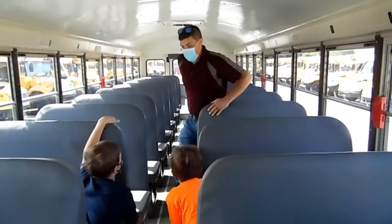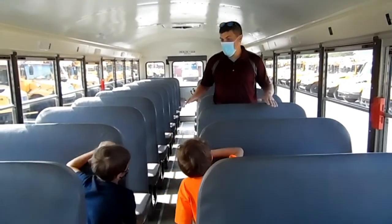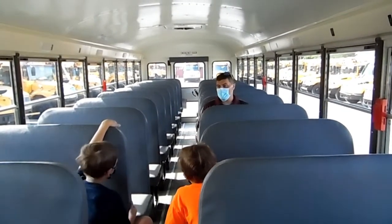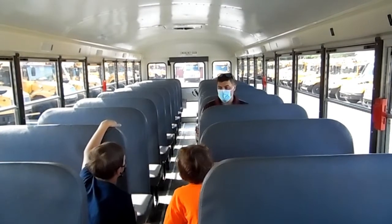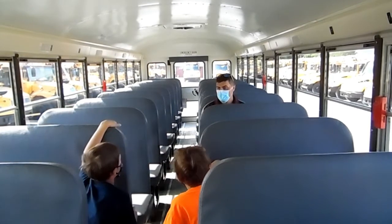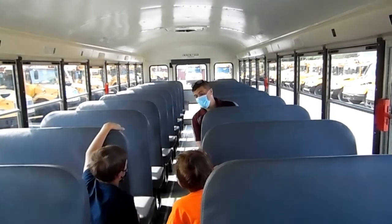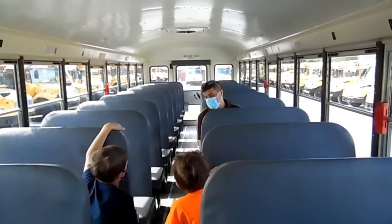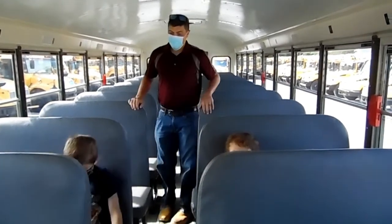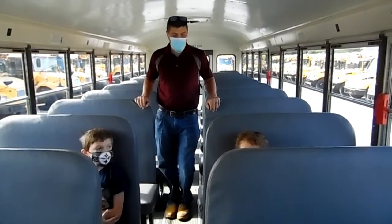So when we sit on the bus, we want to sit all the way inside of our seats, no feet in the aisles. We're going to sit all the way down with our back against the seat behind us and inside this seat in front of us. If I'm sitting like this, am I in my safety box? Yes. Yes, this is a safe place for me to sit. So why don't you guys show me how you sit inside your safety box? How do we sit on the bus properly? Very good. Those are safe riders. Good job.